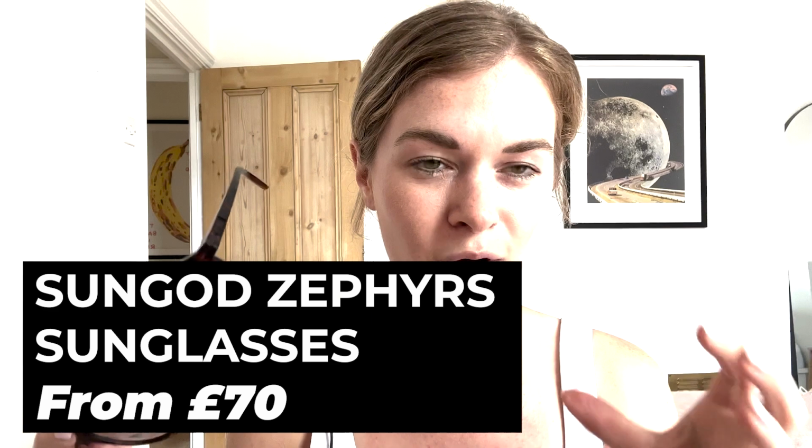And last but not least, I'm not a running sunglasses person. I feel like I'm not fast enough to be a running sunglasses person, and I've always passed them on to other people. Until now. These are from Sungod and they're £70, and I really love them. I feel like they don't look like your typical running sunglass, you know what I mean, like cycling sunglasses.